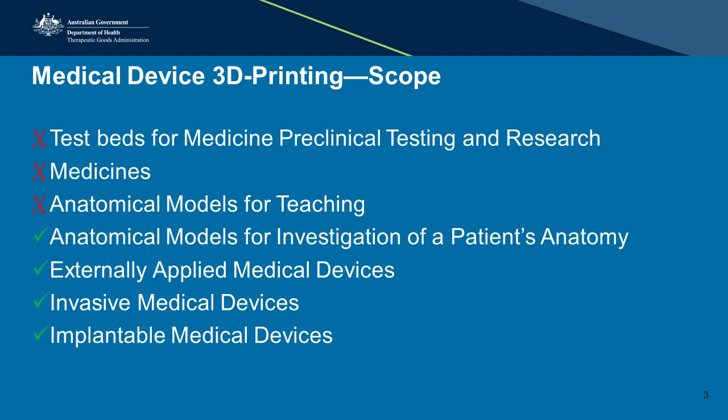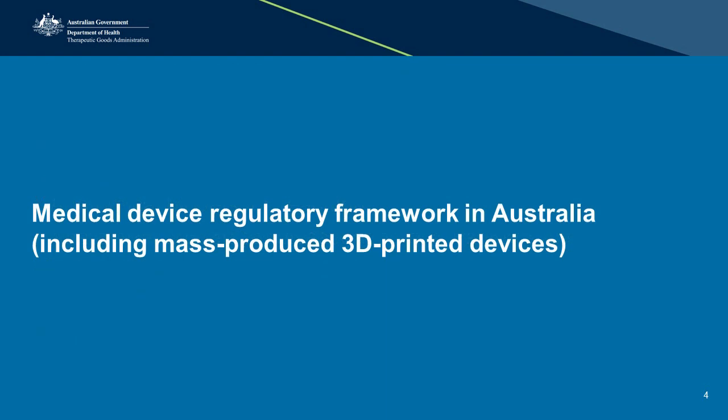So products that are included within the medical device regulatory framework when they're 3D printed, or even when they're not, but 3D printed products that are included in the framework are anatomical models for investigation of a patient's anatomy, externally applied medical devices, such as orthotics, invasive medical devices, such as surgical tools or guides, and implantable medical devices. When 3D printers are used to make tissue samples for testing medicines, these are not regulated as medical devices. Medicines obviously are out of scope, and anatomical models, when they're used for teaching or training purposes, are also not regulated as medical devices.